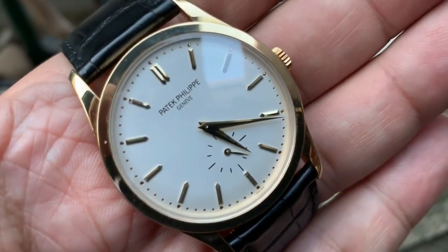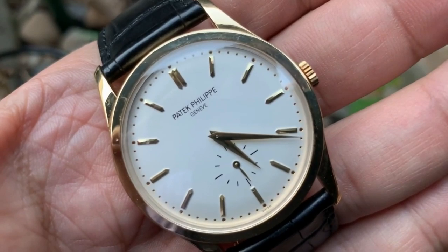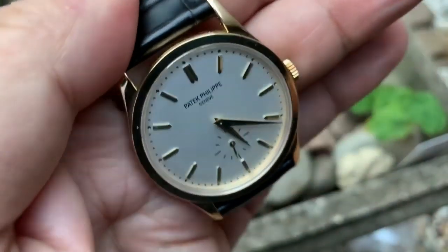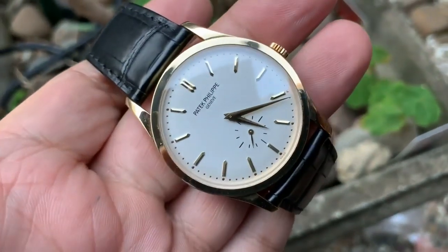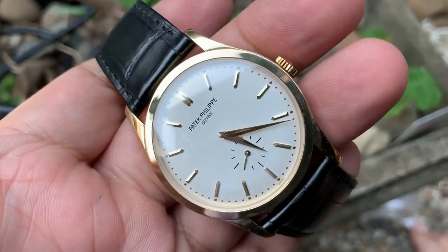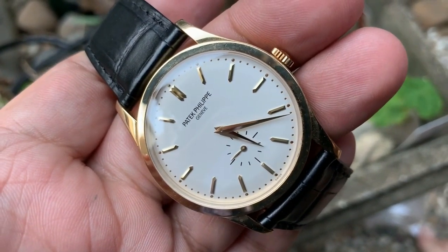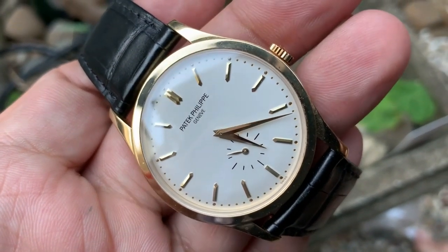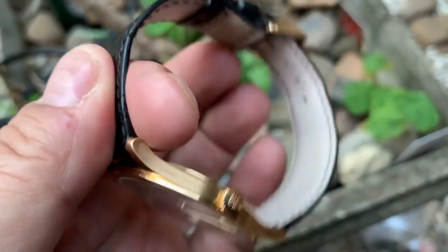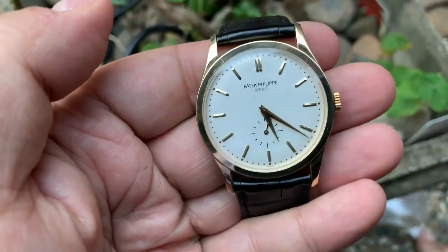Hey guys, it's ArchieLuxury doing a review on a Patek 5196. That's right. And let's have a sticky beak at this piece itself here. The 5196 basically is a modern day version of the original Patek Calatrava, which was the legendary reference 96. The original 96 was 31 millimeters in size, from here to here.